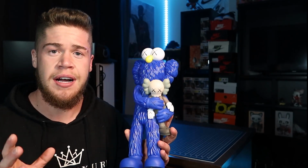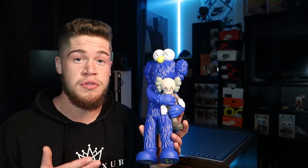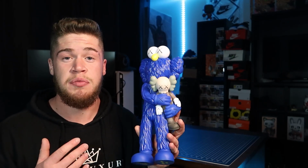It was somewhere around there. I honestly can't remember. But these things are currently reselling for $550 to $650 depending on the color. I want to say this one's around $575, $550. The pink one's around $600, and then the black version is $650.